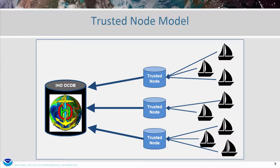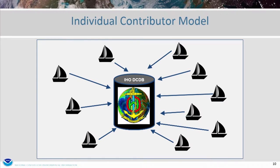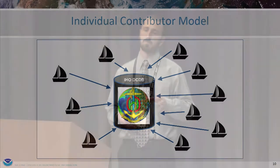So there's a couple of models that we've established for getting these data to the DCDB. This model here shows a data assembly center, which we're calling trusted nodes, that collect the data from the vessels and package it in a consistent format and manner for delivery to the DCDB. This model is good in the sense that it provides a central contact point for handling potential issues or changes to the formats or the process. Another model, which is more of a true crowdsource model, is where every mariner uploads their data directly to the DCDB. This model will provide less consistent data and perhaps lower quality or undocumented data.